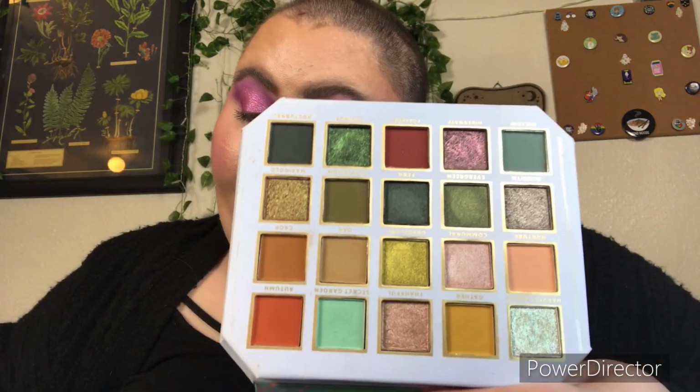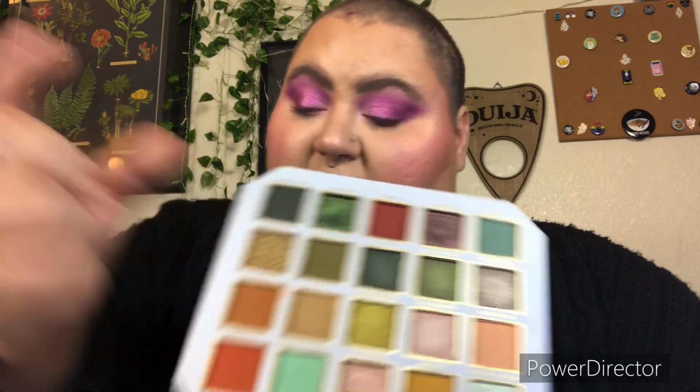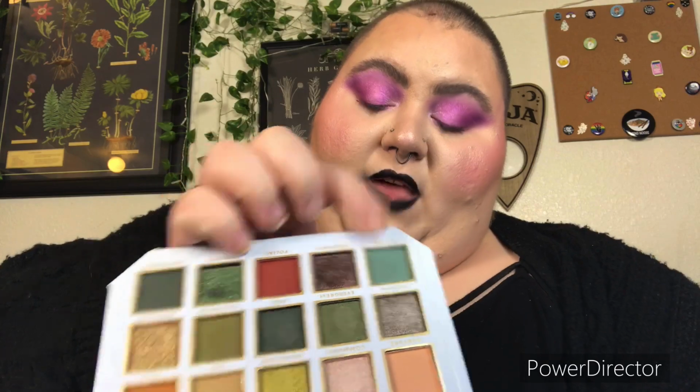Love the color story. Where is Not Ethereal? Well, I wrote this in the wrong one, so let me do a little arrow. The Profusion Harvest palette. This is what this looks like. I used the shades Secret Garden, Vegetation, Willow, Nocturnal, and Harvest Moon.